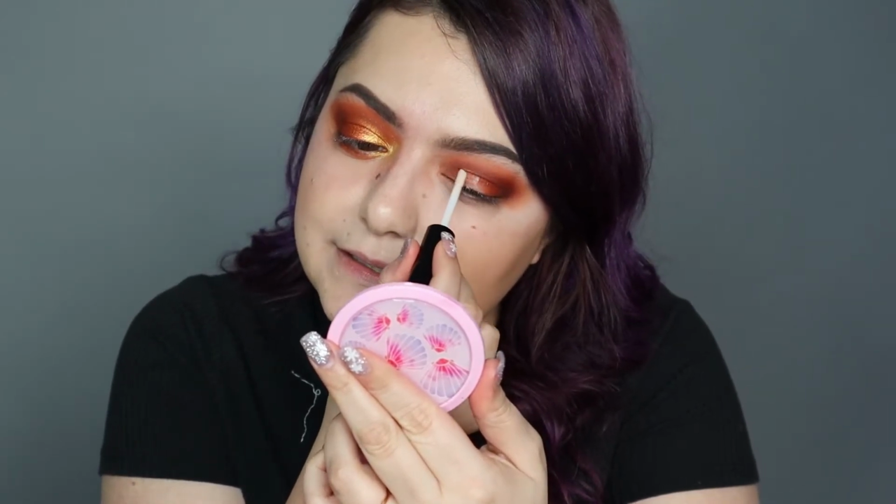Honestly, like my favorite one, but I've been so into using concealer as my eyeshadow base that I don't use it quite as much. I probably should go back to using it though, because look at these shimmers. They look better than the last one. So that's kind of the reason why I use this.